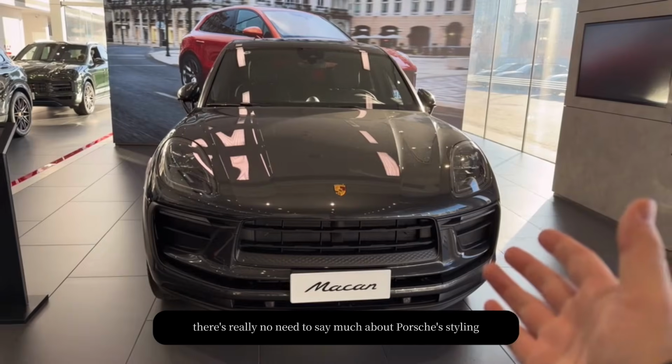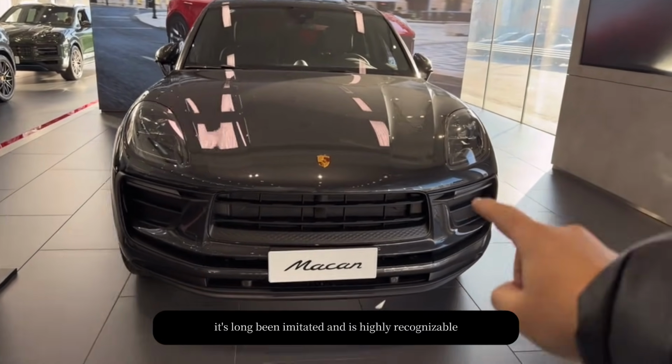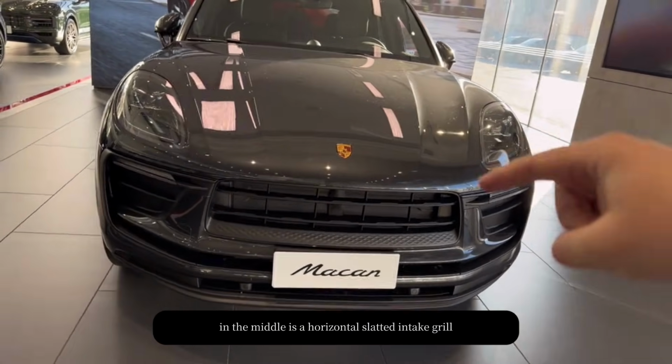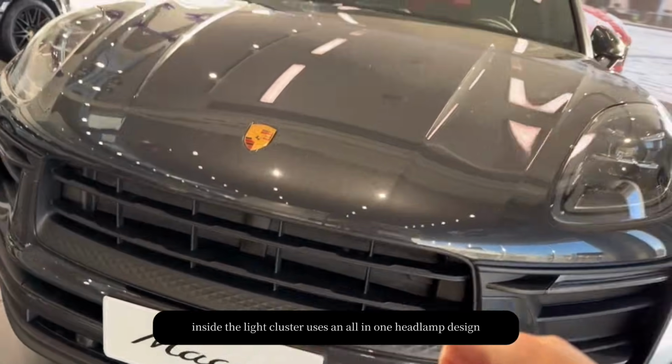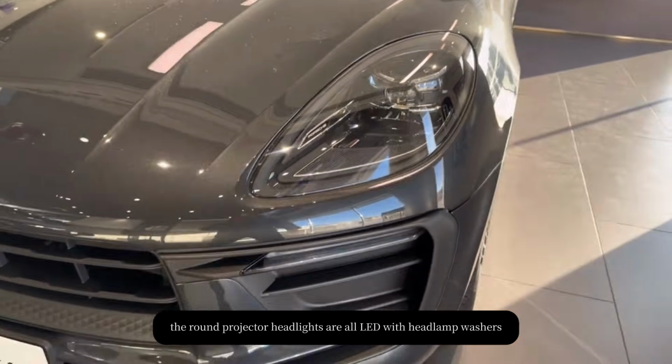There's really no need to say much about Porsche's styling. It's long been imitated and is highly recognizable. In the middle is a horizontal slatted intake grille with active closing intake flaps inside. The light cluster uses an all-in-one headlamp design. The round projector headlights are all LED with headlamp washers.